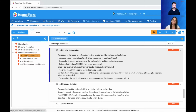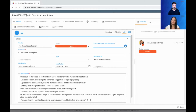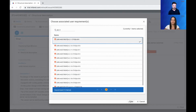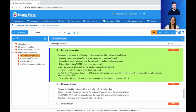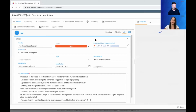So right now, what I have to do is to link one of my user requirements to my functional requirement. So for example, I would choose one from this list. Okay, and then I just set the proper requirement and then close it. So as you can see, yes, it was really easy. My requirement updated as well, so it shows the associated user requirement.